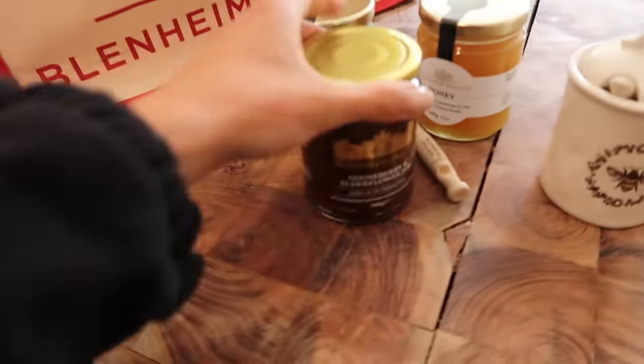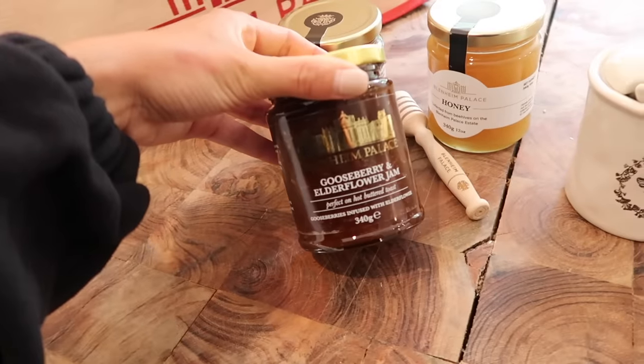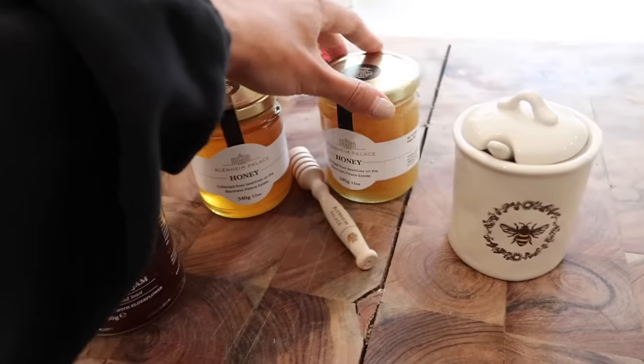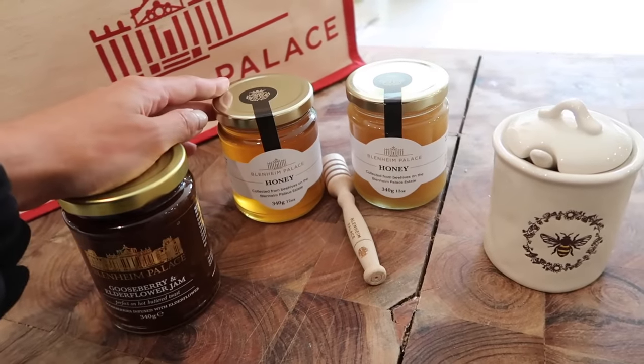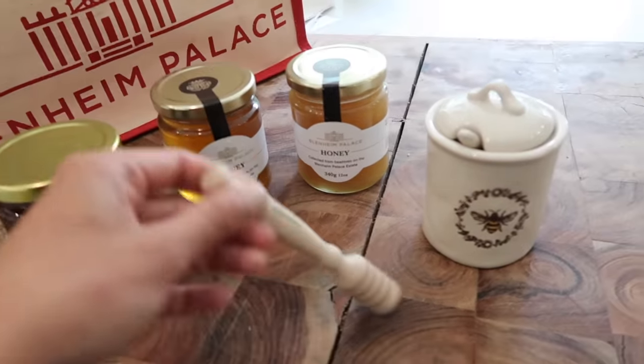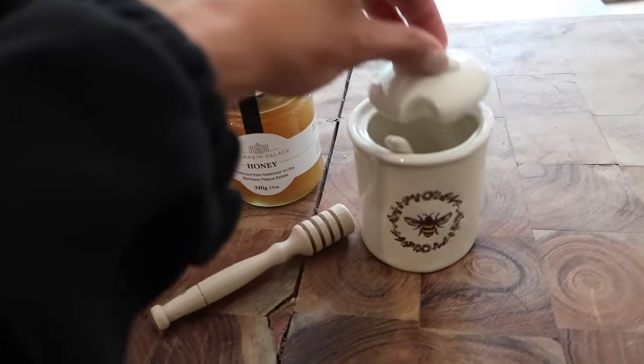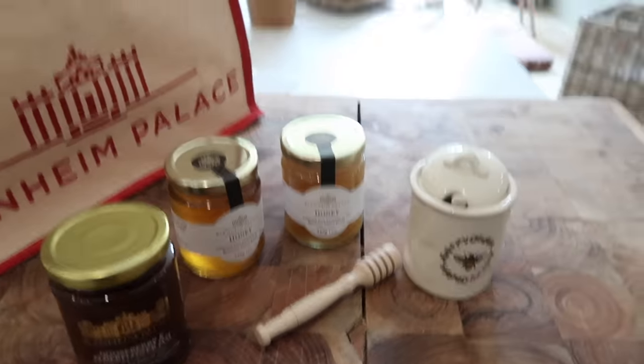They also gave us some really lovely, thoughtful gifts as well. We've got some gooseberry and elderflower jam. I love everything to do with elderflower, so that's really lovely. That's come from Blenheim Palace as well. And for Ali, some Blenheim Palace honey, which was just wonderful. And then also a little honey dipper and a little honey pot as well. It was just such a lovely day.